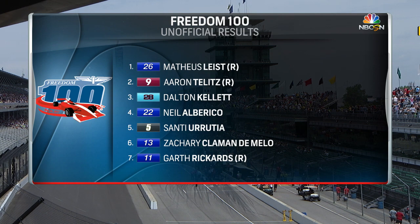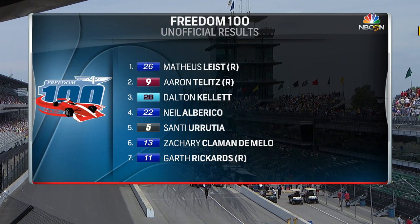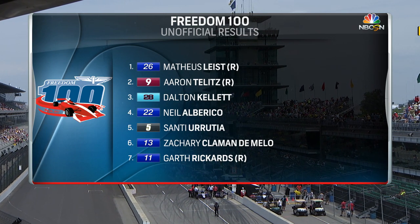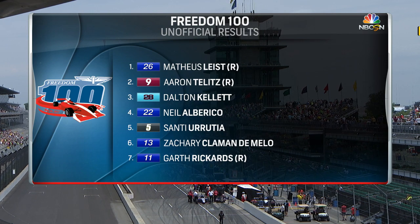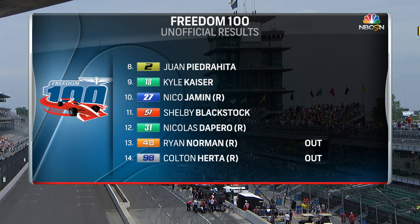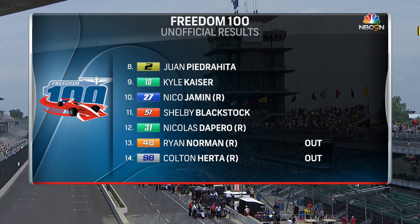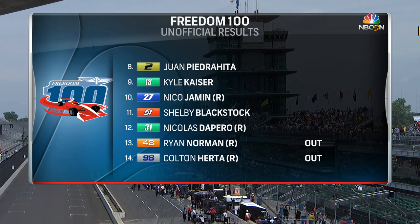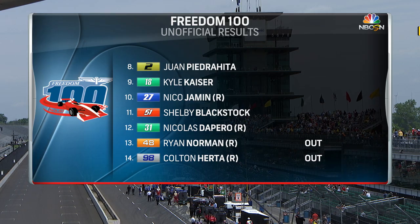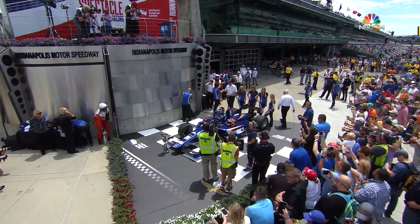Back at Indianapolis, plenty more to come on Carb Day. We've seen another good one in the Freedom 100. Good finish, but this is how good these races have been. That's only the ninth closest finish we've seen at 7/10 of a second. Mateus Laced has won his first Indy Lights race, and we've got some championship leaders. Kaiser the leader coming in, Jameen was second, finishing 9th and 10th. Yeah, and Ryan Norman, obviously not a great day for them, and Colton Herta. All right, let's hear from the winner.